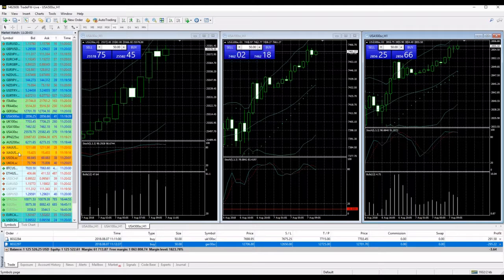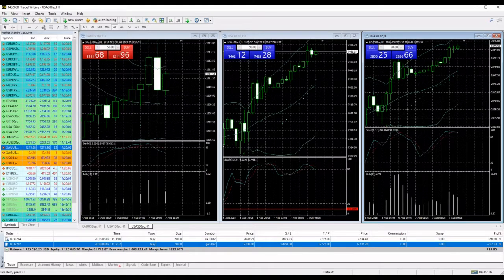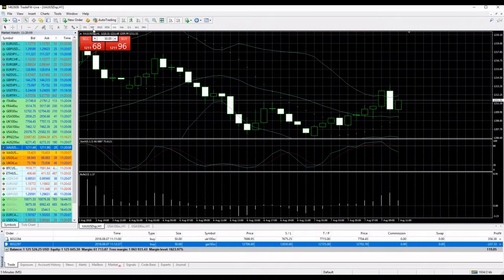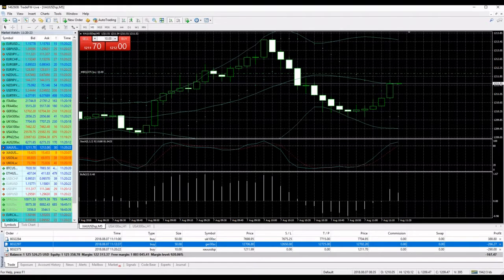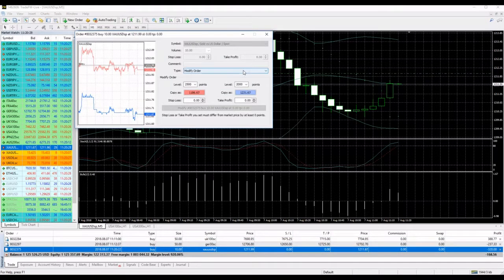Also let me check gold. Gold is also one of the interesting pairs we are looking at. Guys, I need to go long on gold. I'm going long on gold with 10 lots. There we go. I just entered a long position on gold. My take profit is at 1,213, and my stop loss is at 1,209.